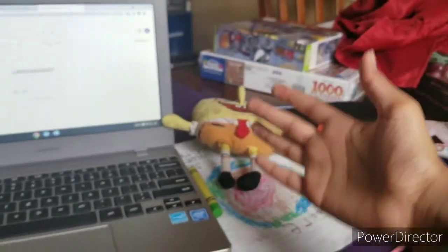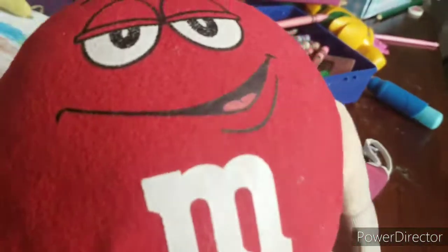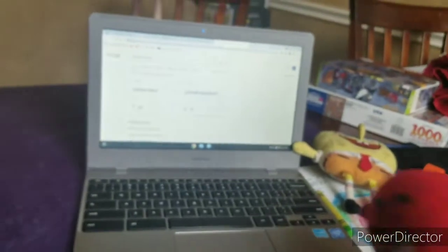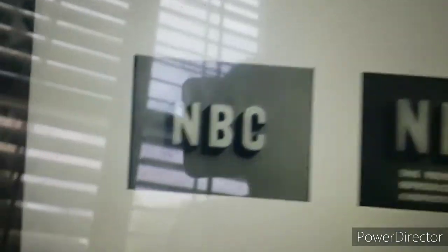Where's Red? Well, SpongeBob, Red is sleeping. Let's wake him up. Wake him up, Ron! What do you want? Well... You were sleeping. Why? Well, SpongeBob has a new fortune teller on his Chromebook. Wow! Can I give it a go? No. Sorry for the interruption, guys.